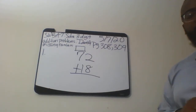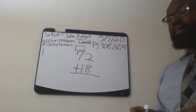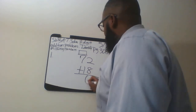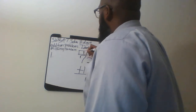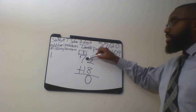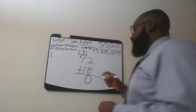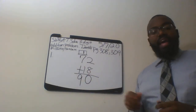Number one asks us to write the sums. I happened to choose this problem: 72 plus 18. Let's start off in the ones place. What is 8 plus 2? That is 10, so 0 goes there and a 1 goes over to the side. What is 1 plus 7? That is 8. Next, what is 8 plus 1? That is 9. So 72 plus 18, the answer is 90.